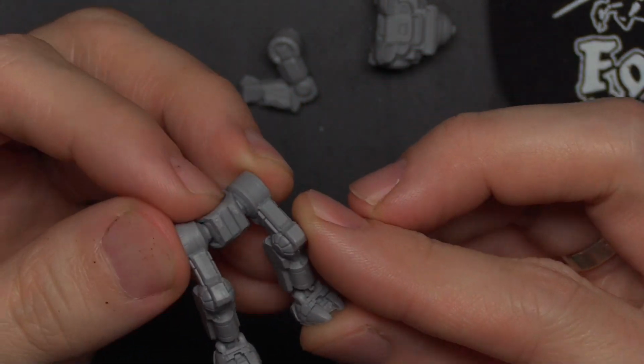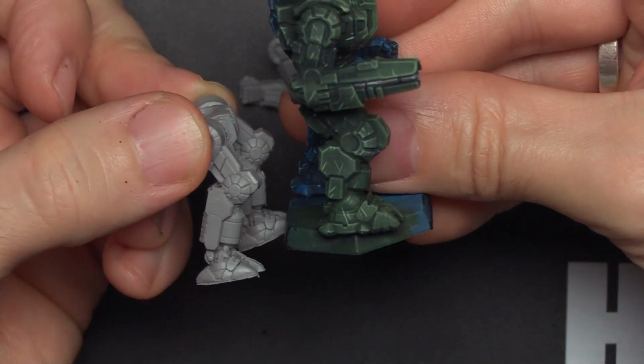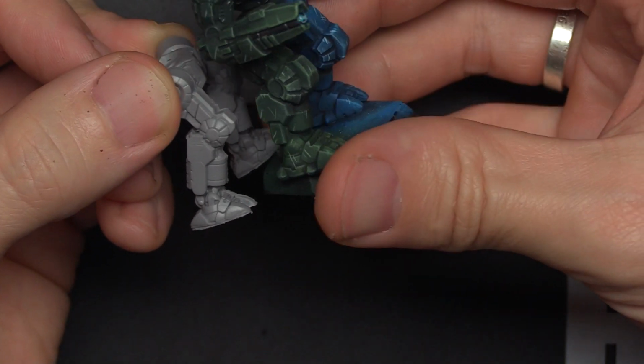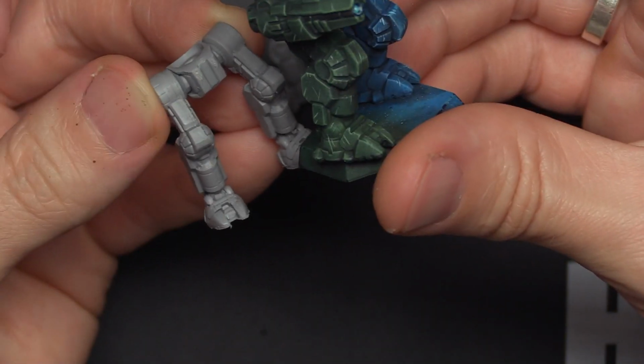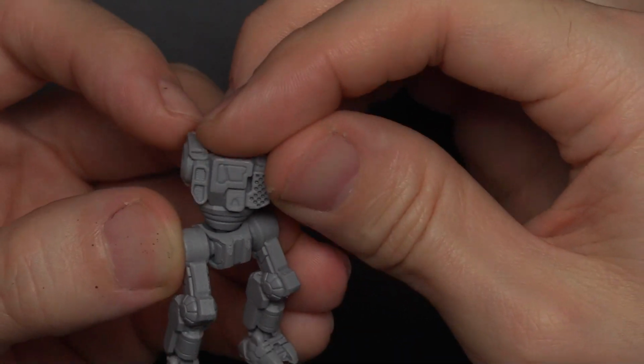So he's kind of got these little tiny rinky-dink legs going on here. They've got similar features on the knee, where they put in the kneecap here. Same types of shapes, but very different. I probably favor the plastic one over this resin one, if I'm honest. Having a nice variant is cool, but it's a little small.